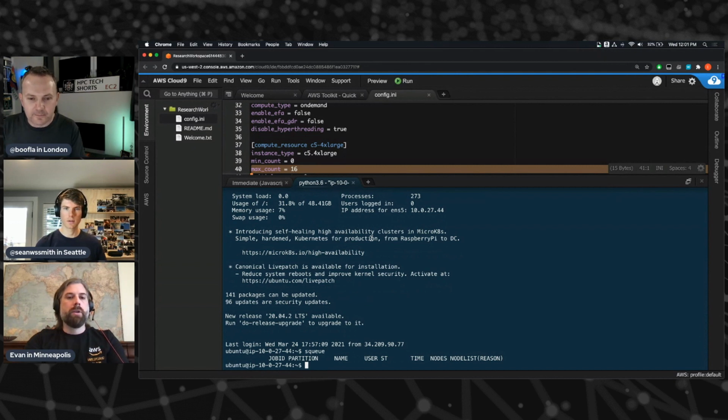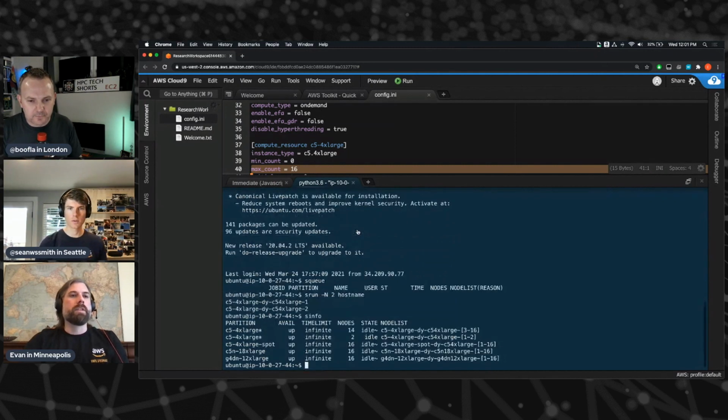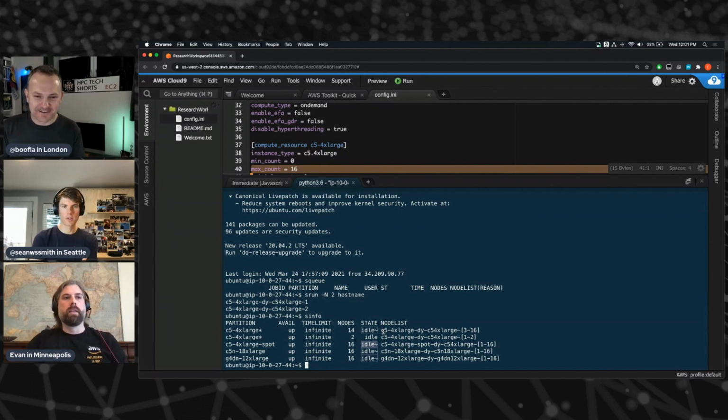Let's say I do an srun -N2 on hostname, something super simple. With my cluster, I've got a couple of nodes that can execute, and because the job is finished, they're currently in an idle state. You'll notice the difference here: the idle with a tilde actually indicates that these nodes are ephemeral. So we have 4 different partitions with up to 16 nodes of compute capacity, but in this case, only 2 of them are actually running, and they will spin down after a timeout, when my jobs have completed and 10 or 15 minutes have passed.